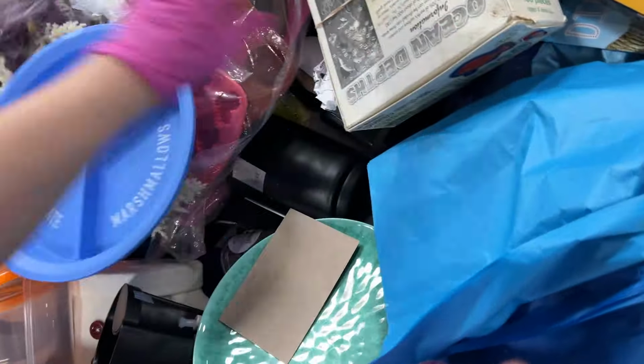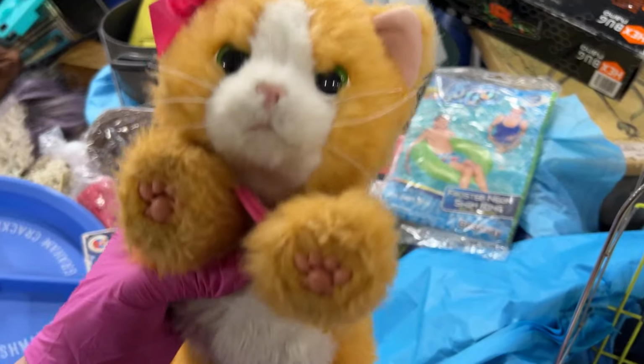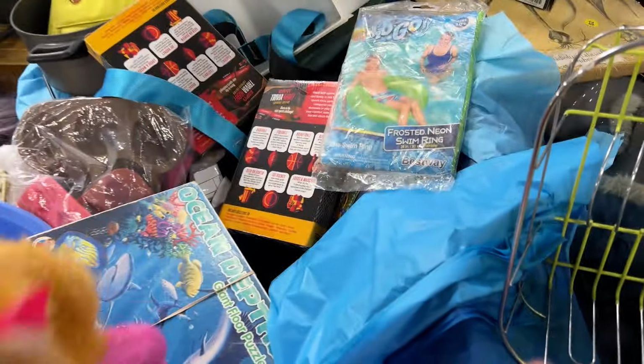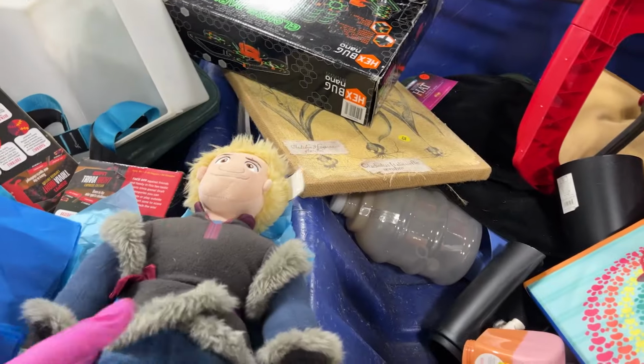Let me look into her, because at one time she was going for like $30, something like that. Frosted neon. Oh, for real. Kitty cat? Is this a FurReal? It is a FurReal. Okay. So let's go back to the cart. Oh, grab some Squishmallow on the way. All right, back to this section.